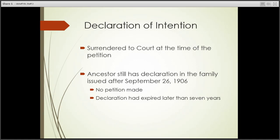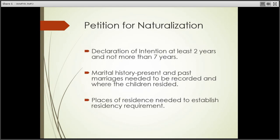But if for some reason the ancestor still has the declaration in the family that was issued after 1906, it might be because the petition was not made or the declaration had expired, because they had waited more than 7 years to file. The Declaration of Intention had to be kept for at least 2 years before you could file for the petition of naturalization, but not more than 7 years.